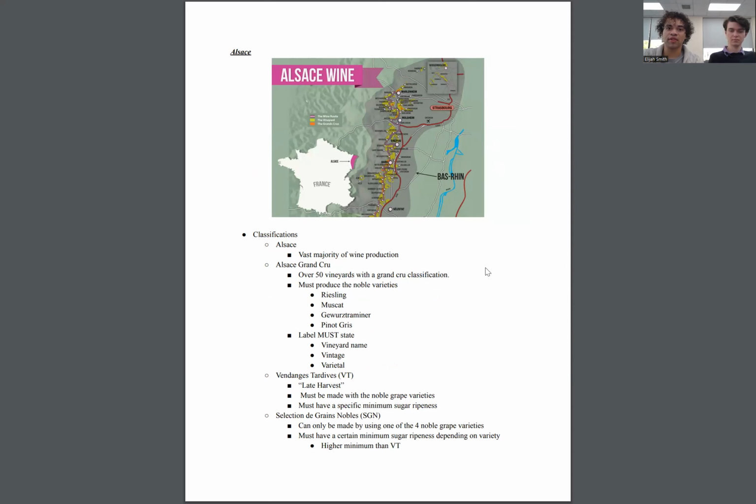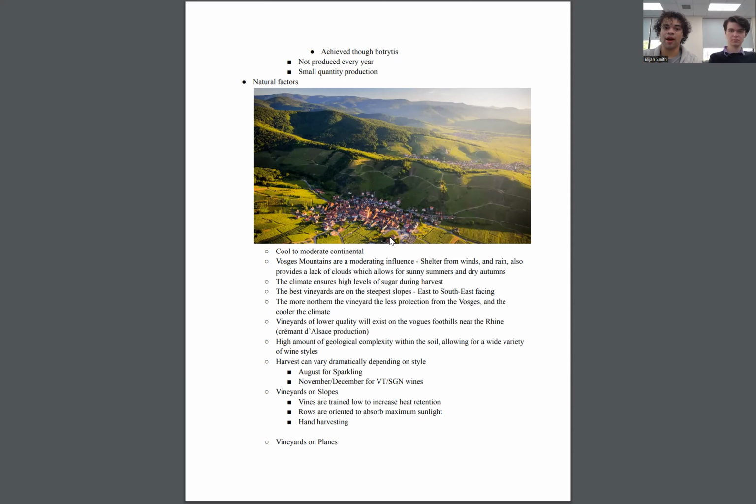That's the closest river near the actual region. So there's not much influence coming from the Rhine itself, but we're looking at, like I said, cool to moderate continental climate. And our really big moderating influence isn't coming from an ocean body or a water body. It's coming from mountains. So the Vosges Mountains are what's going to be our major moderating influence.